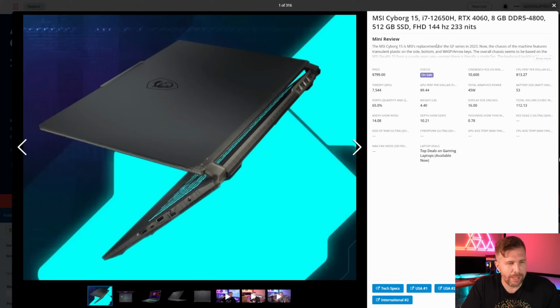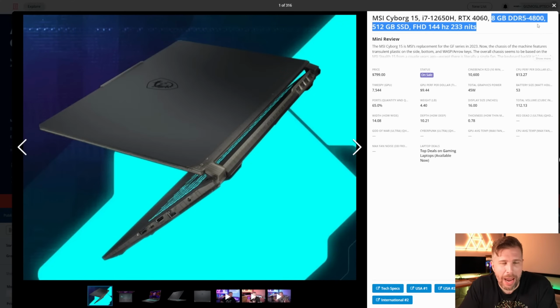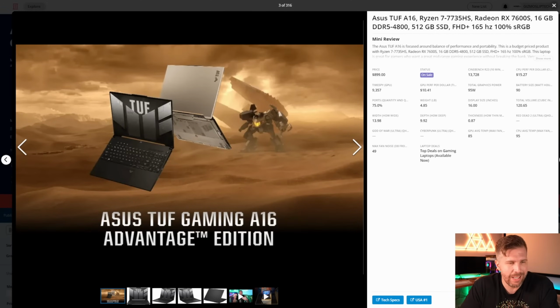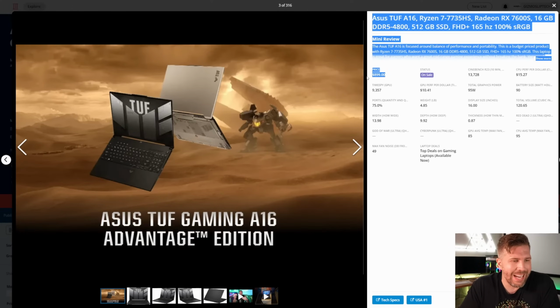First up, we have the MSI Cyborg 15. You get an RTX 4060 for $799. It's some really good silicon with a crappy display, decent-ish processor, and only 8 gigs of RAM, but it is DDR5, so you don't have to worry about single channel or dual channel. But you get an RTX 4060, and it's $799. Asus TUF A16, Ryzen 7 7735HS with a Radeon RX 7600S, and this thing's $200 off right now, $899.